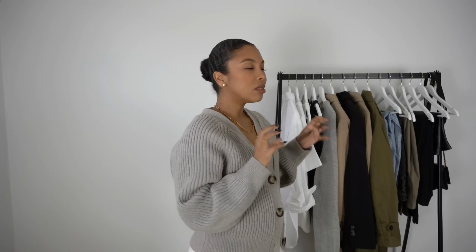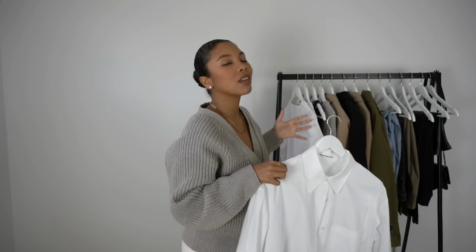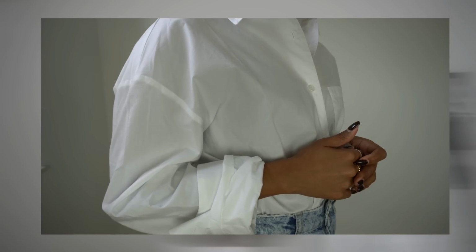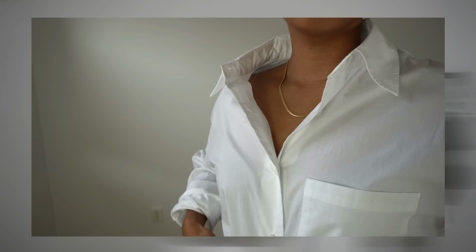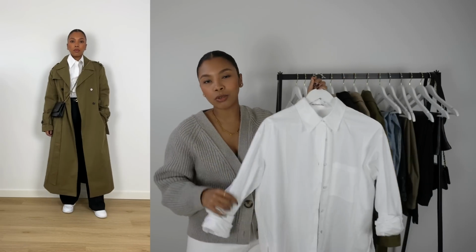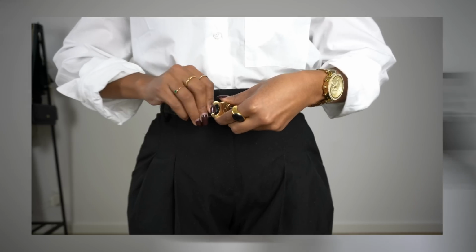Now, starting with the most important and the most basic of them all, well, to be honest, all of these are basics, but a white shirt cannot not be in a capsule wardrobe, like a spring capsule wardrobe. Honestly, a white shirt is something that I have in all of my capsule wardrobes. Spring, summer, fall, winter. This is a versatile piece that goes with you all year round and you can style it so many different ways.